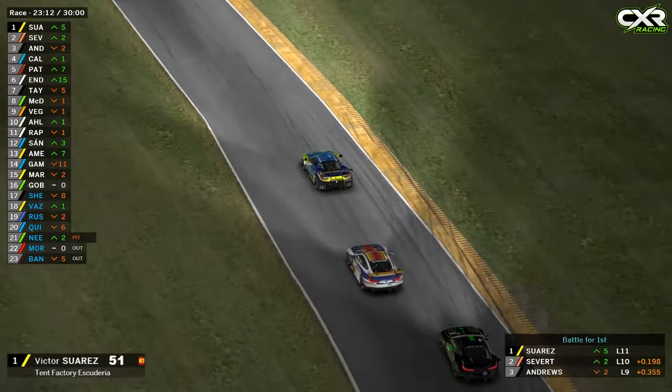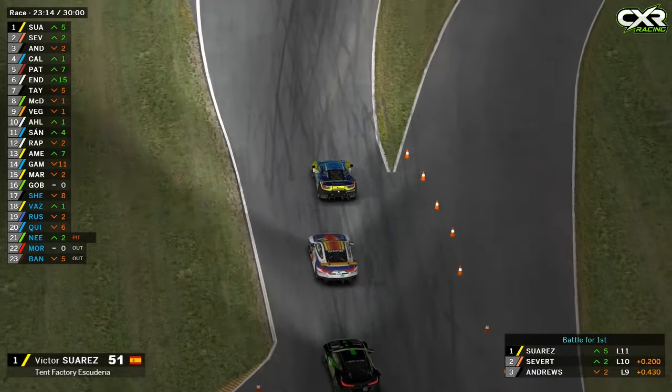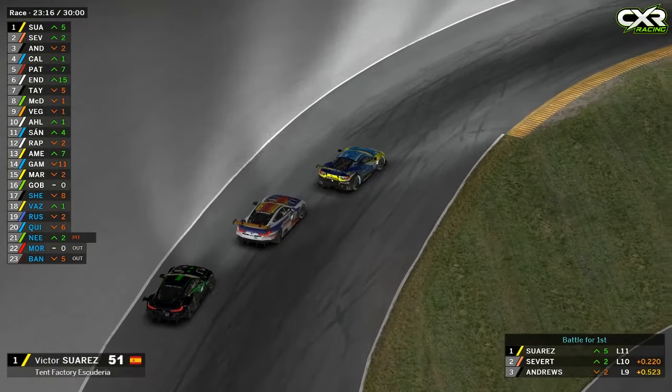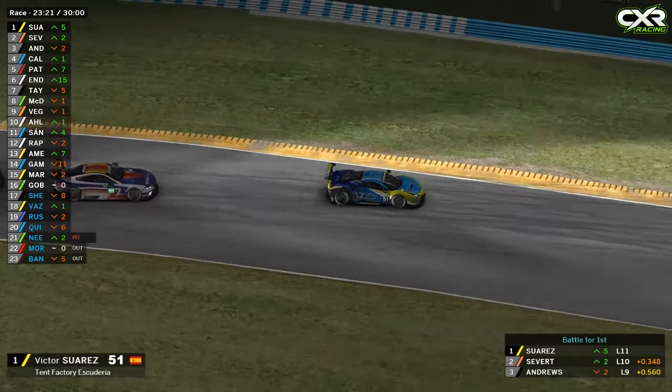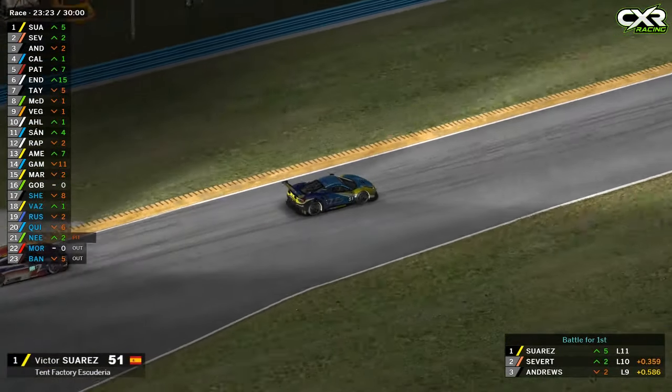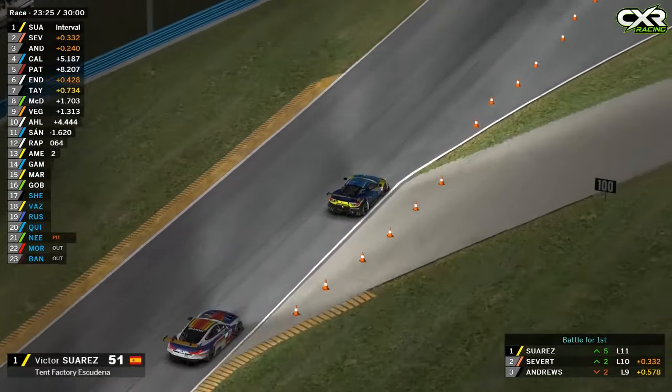Right, let's go back to the lead because I think this battle is about to get seriously tasty and there's only 7 minutes left of the race. Go back to the intervals so I can see them all again.